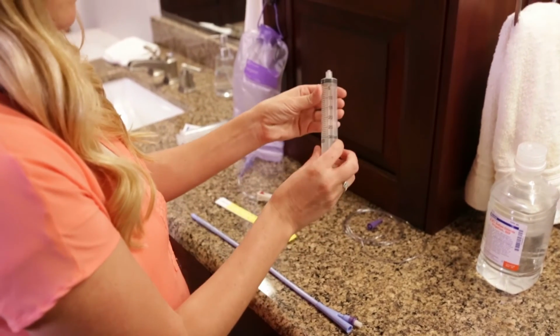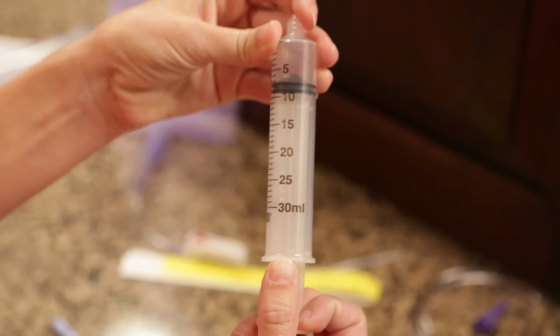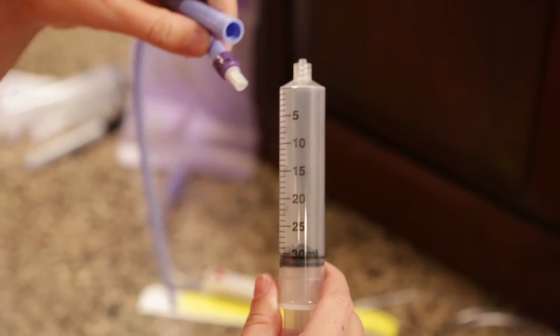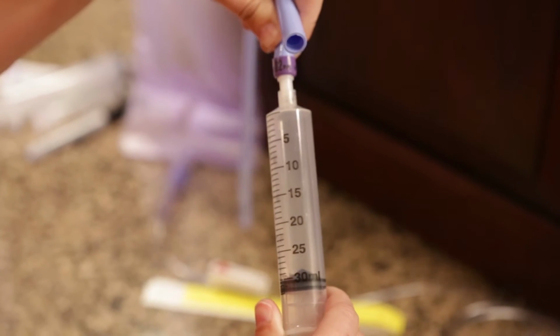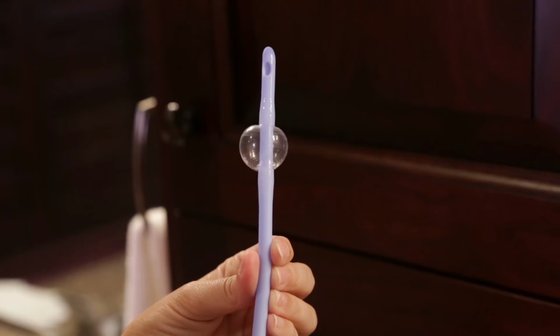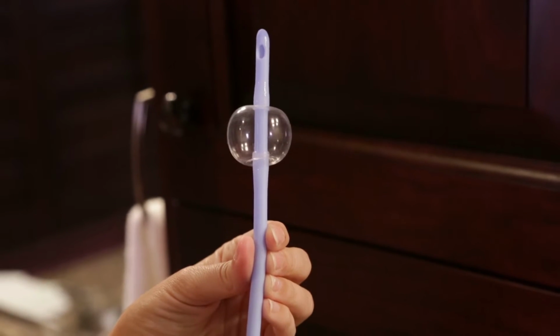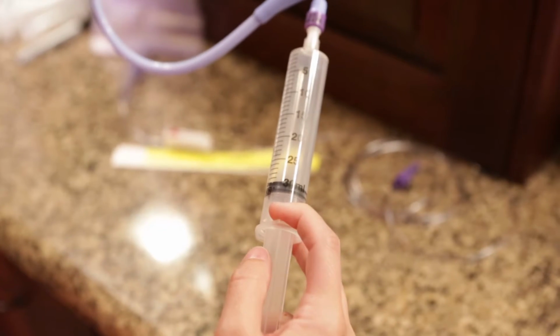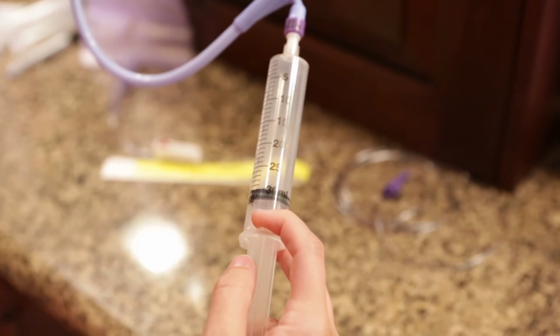Test the balloon on the catheter. Pull back on the plunger on the 30 milliliter syringe until the syringe is full of air. Connect it to the balloon port on the catheter. Push the plunger until it inflates the balloon. After the balloon is filled, pull back on the plunger to let the air out of the balloon. Keep the syringe connected to the balloon port on the catheter.